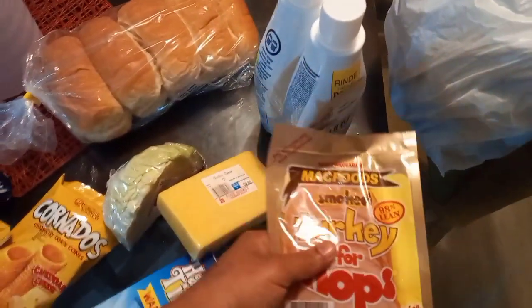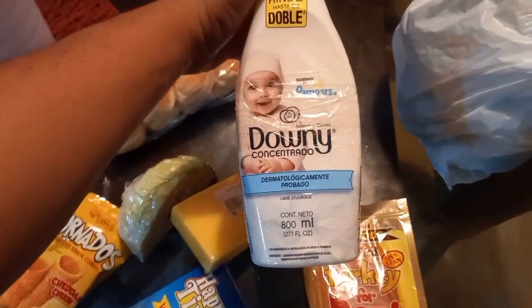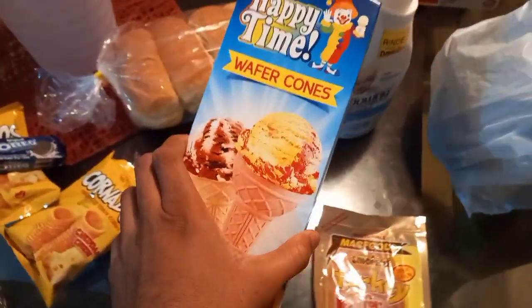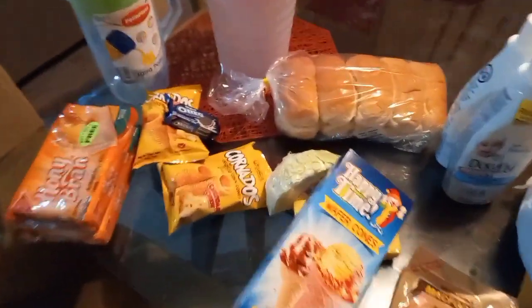Nish picked up this one. And we got a special on the baby detergent from Pampers. There were two for $20. And we got some waffle cones as well. And if you have waffle cones, you must have some blueberry. Hear me, blueberry, some fudge tails by Blue Robin. So a simple small haul, y'all.